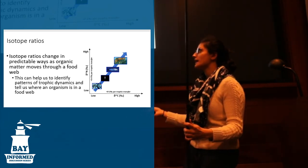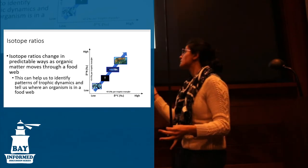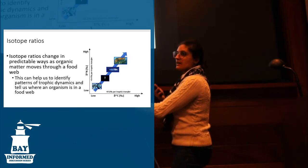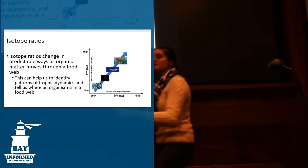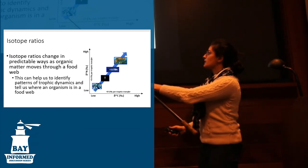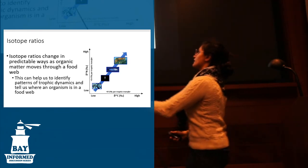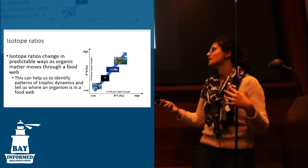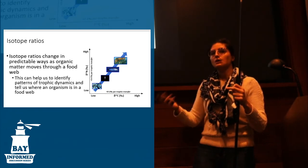What do I mean by that it can change in predictable ways? This is an example of a food chain and how it would lay in isotope space. This is delta 13C, which is the ratio of the heavier to lighter isotopes of carbon. And this is, once again, the delta 15N, which is the heavier to lighter ratio of the isotopes of nitrogen. As we move from phytoplankton to zooplankton to a small fish to our cod, we can see that both of our isotopes are getting higher. Their ratios are getting higher as we move up in the food web, which is what I mean by moving in predictable ways. So we can use this information to try and understand more about where an organism is in the food web.